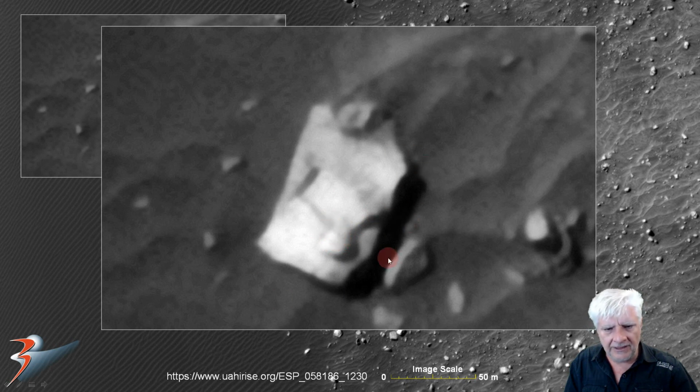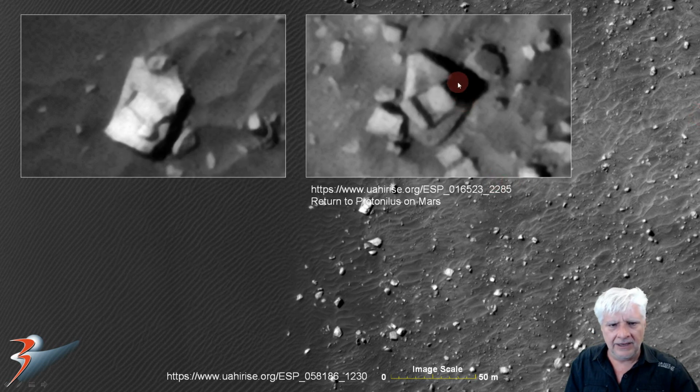So what are we looking at there? Maybe some wreckage, destroyed tech, or maybe a weird structure of some sort. Otherwise, just geology again. And there's another example, that's from Return to Reconnaissance on Mars. Also have this rectangular part carved out in the center over there.